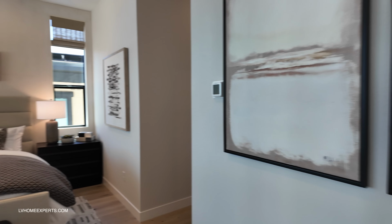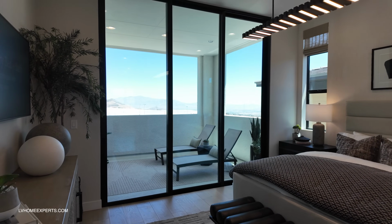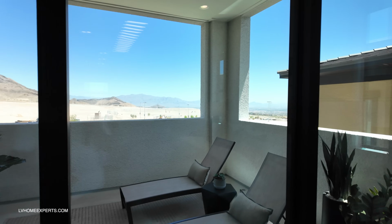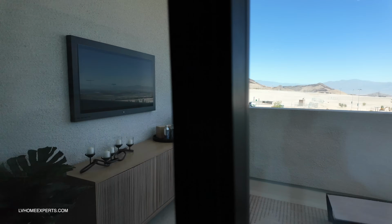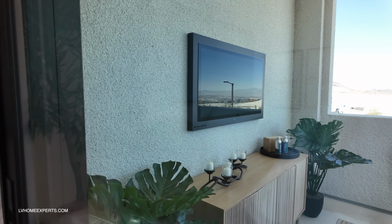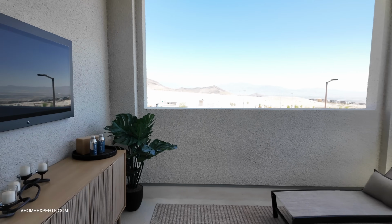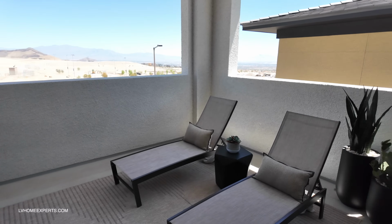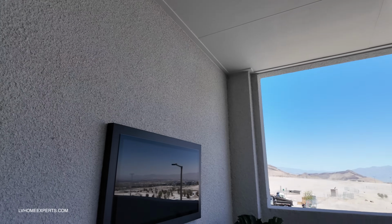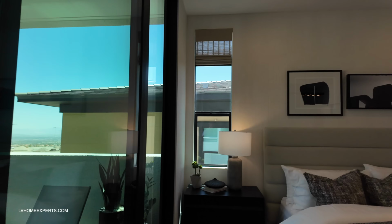So this has got to be the primary. So we have a 9 by 10 foot slider here. And this is a large balcony. Look how large this is. Look at that view, guys. Whew.